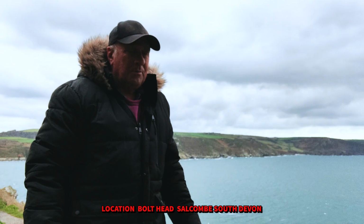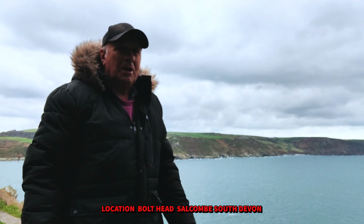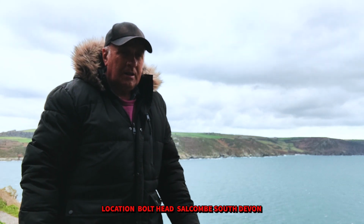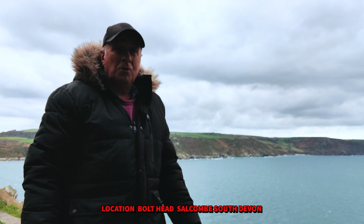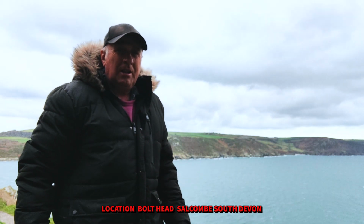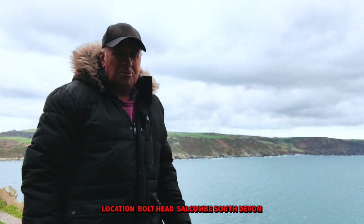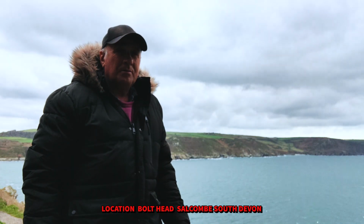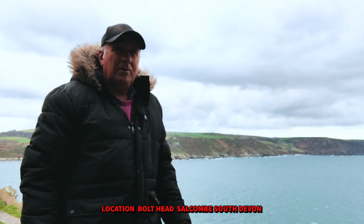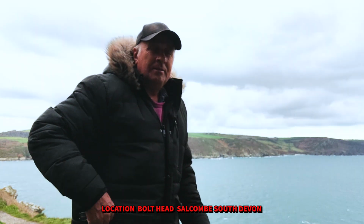Well, you're most welcome to join me today here at Bolt Head. We're actually on Bolt Head, looking back towards Salcombe, and close by was the former RAF Bolt Head. The film today is really all about the Supermarine Walrus, which was here principally with 276 Squadron and used to operate from up on the hill here and also out in the bay.